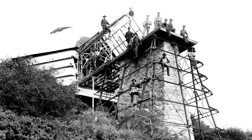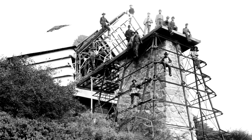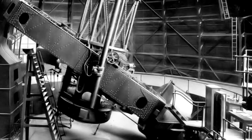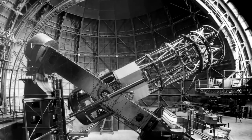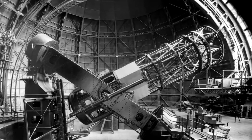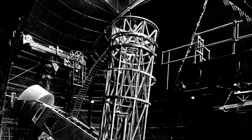Hale talked local businessman John Hooker into financing a 2.5-meter instrument. Tons of glass and riveted steel were hauled up Mount Wilson. The Hooker telescope was completed in 1917. It would remain the largest telescope in the world for 30 years. A big piece of cosmic artillery, ready to attack the universe.